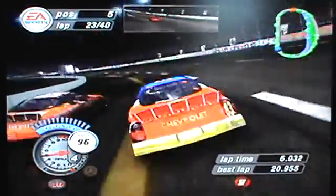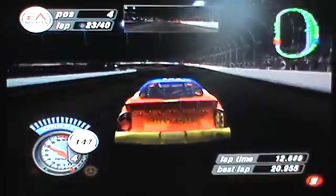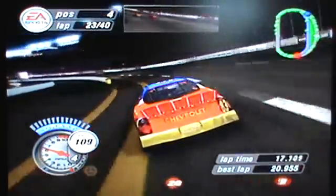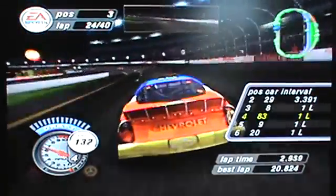Oh sweet, I'm gonna get out in front of Stewart. That's good. Like I was hoping I'd get out in front of Stewart. If I did, then I was gonna easily have the lead. Now all that's left is lap traffic. If lap traffic like puts me in trouble, I'm gonna be so mad.